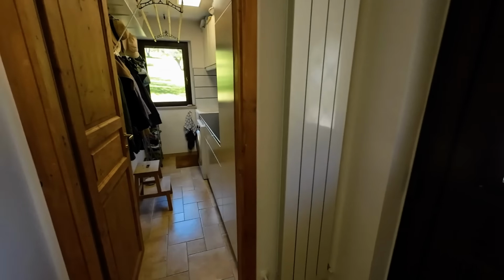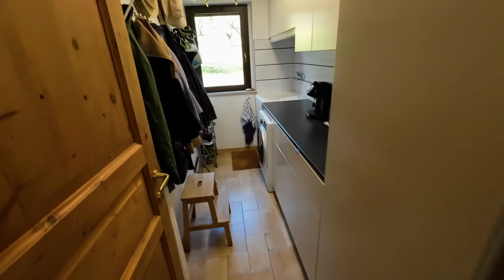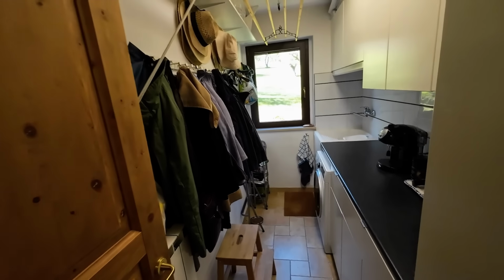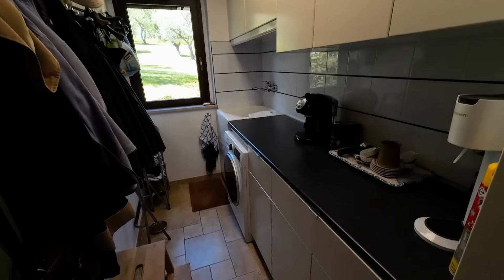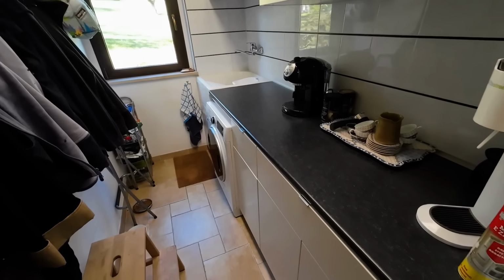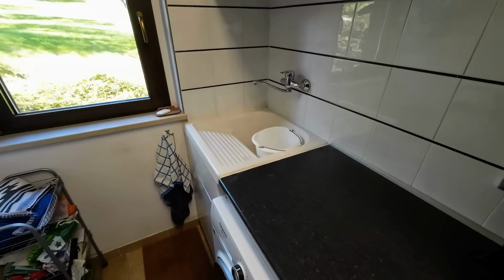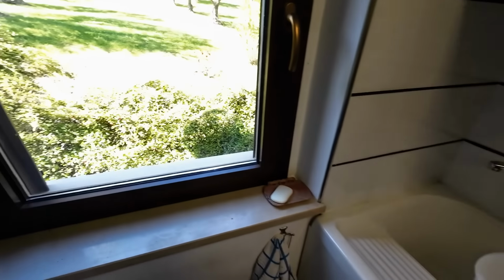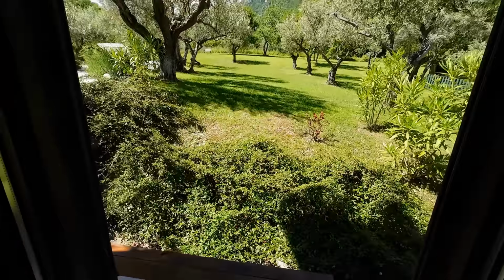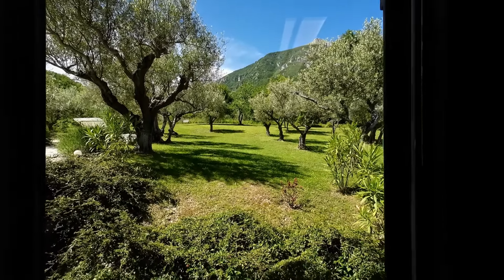Then we have, this is another great room because it's a laundry room and a place for coats, everything else, a hanging rack, and because they have a cat, they keep some of their catty type things in here. Catty type things, is that a word? Handy sink, and again looking out into these incredible views that you're going to see soon. All the windows, all new, all excellent condition.